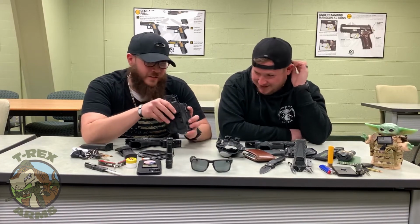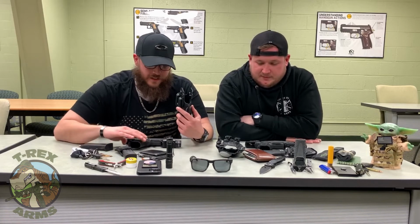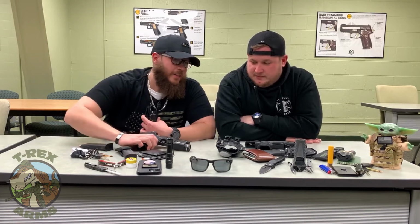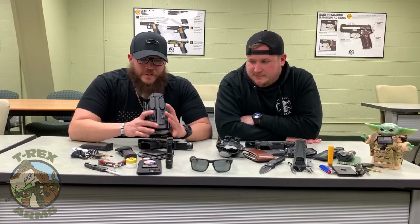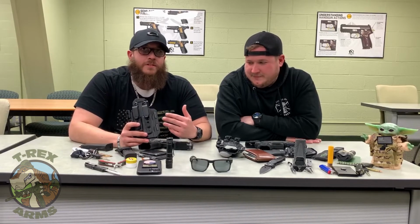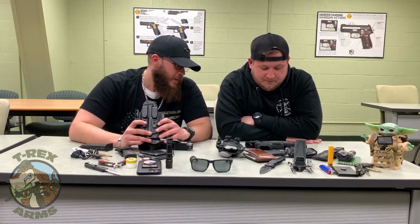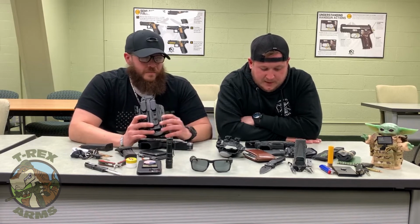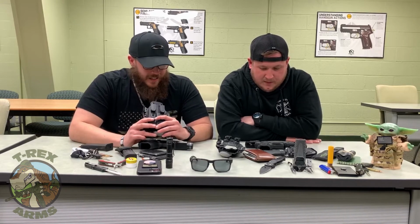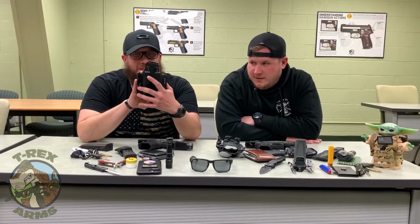Filster floodlight, just like Joe's rocking here, except mine is cut for the TLR1 HL, the light that's on my tactical. I love this holster to death, right? Any handgun that you're gonna mount the TLR1 HL onto, or the Surefire X300, this holster can take it. Love it to death.